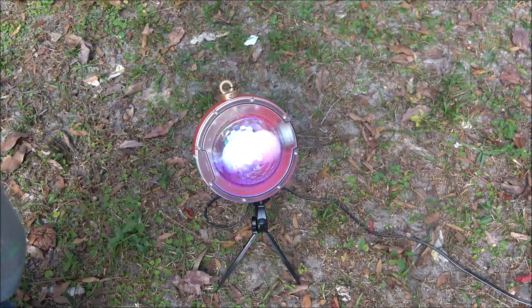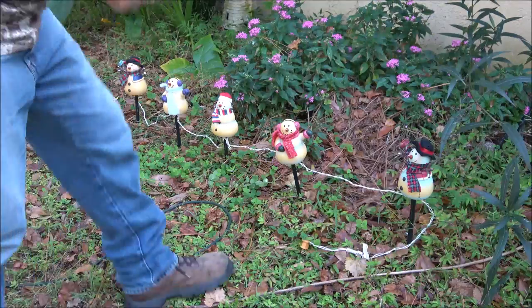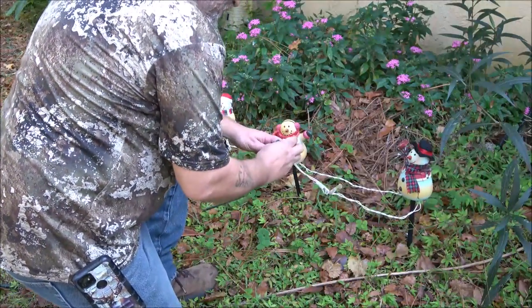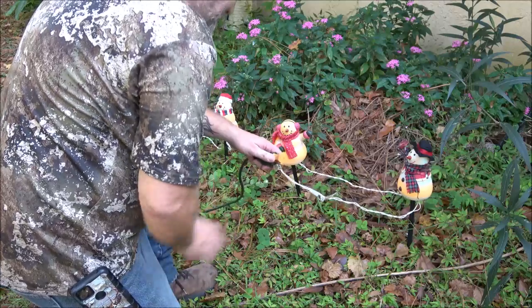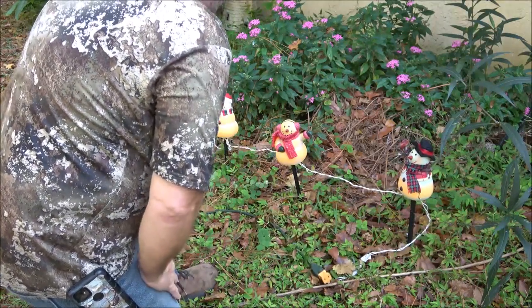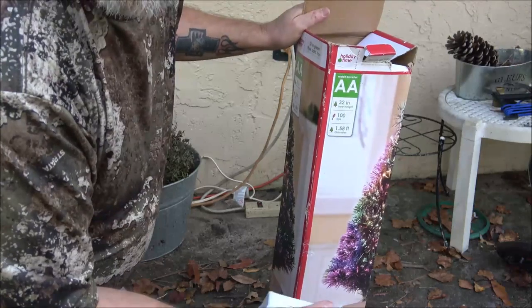I got to put my boxes away and wait for it to get dark. Can't forget about these little guys. Come on, baby. Oh, whew. They're on. Go. See you guys when it gets dark. Yeah, I forgot something else.